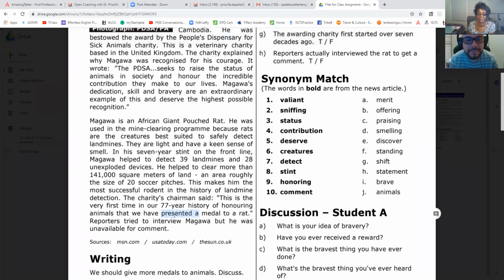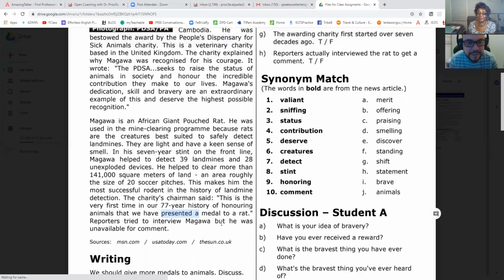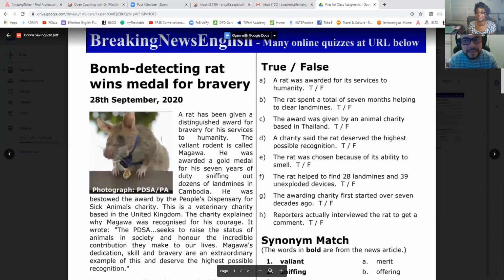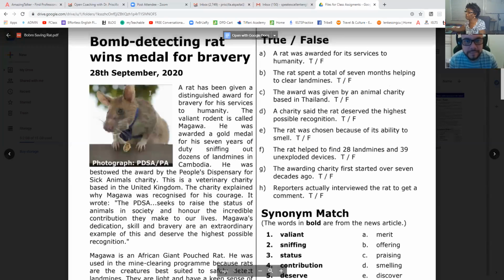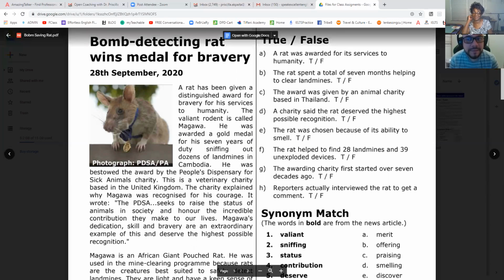What is this word? Presented. Presented. Yeah, and I said most of the words would have the t sound. This one has the d sound, presented. Yeah. All right, let's just read it, and there will be some other sounds that I'll pick up as you read. Okay. Then I'm going to go through the article that we had last night.